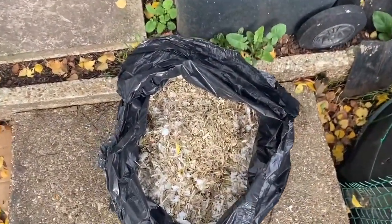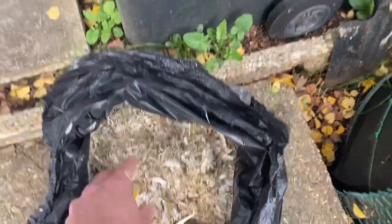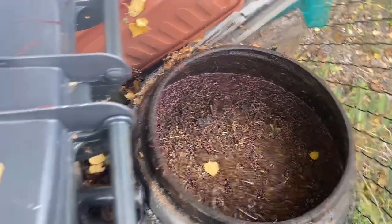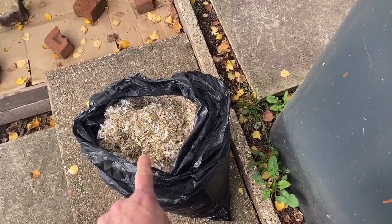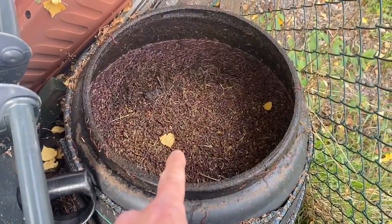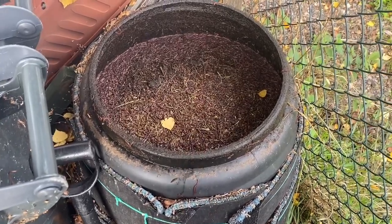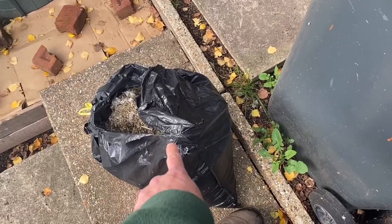So I've got a bag of the hamster bedding, and all I'm going to do is just tip it on there. That's going to take in a lot of the moisture out of this, and it's going to hold it. I'll put all of that bag in, and that is going to bulk that up, and it's going to hold a lot of the manure in there as well. So I will top it up with that.